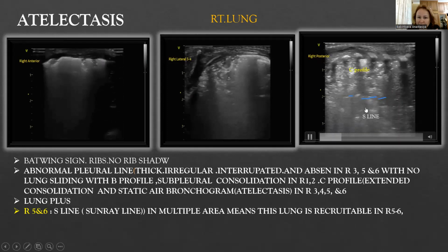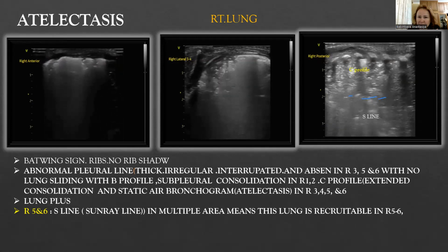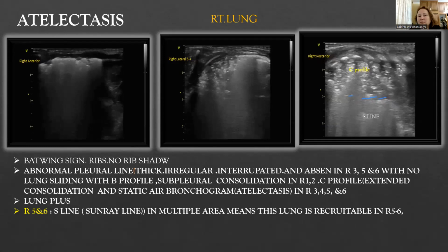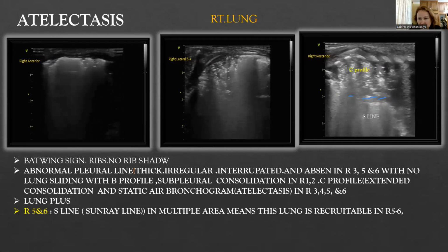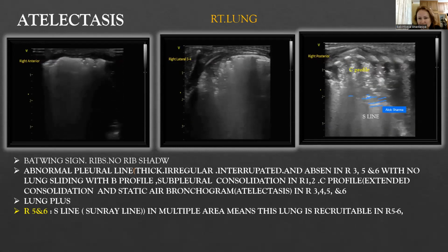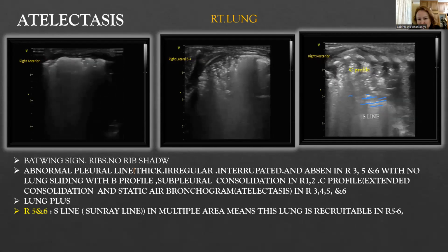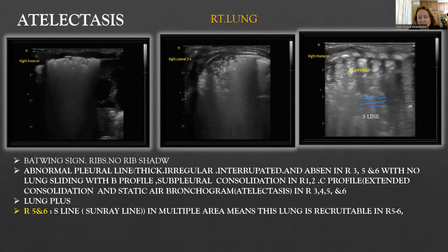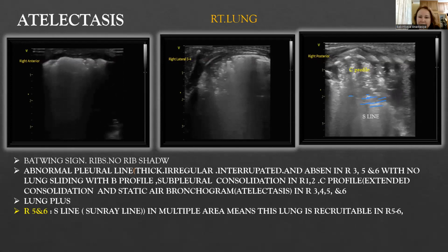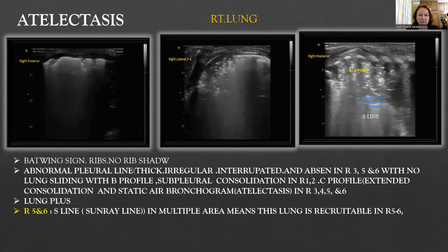This is a very good image. Often in neonates, it's tricky to delineate because you've got massive atelectasis here. But these linear regions that you see are like the rays of the sun coming out, and that's what they call the S-line pattern. Is it seen in any other condition also? No, it's usually a marker of recruitable lung.